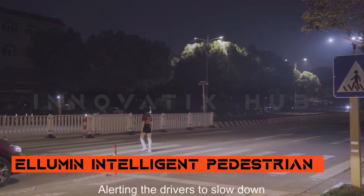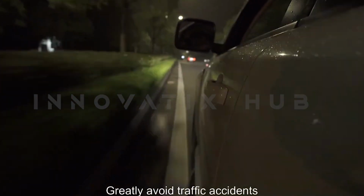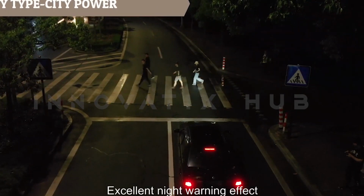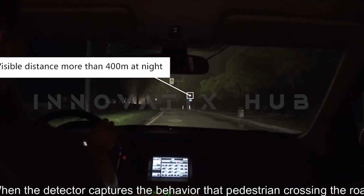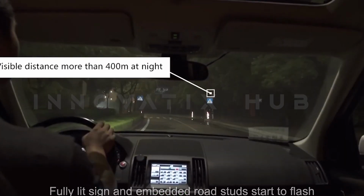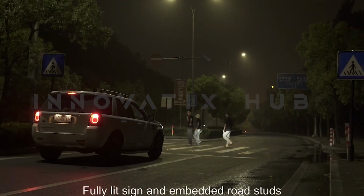Number 14. ELLUMIN system enhancing crossing in China. China enhanced pedestrian crossings with the ELLUMIN system, providing audible alerts for pedestrians and illuminating the crosswalk and the road sign for drivers. This system ensures safety. Cloud connectivity enhances its functionality, serving as an effective tool for traffic monitoring.